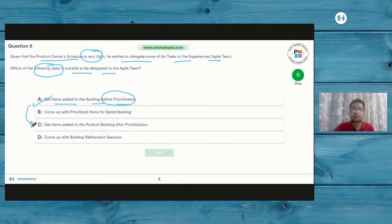There is also a relevant option out here which says get items added to the backlog after prioritization. That doesn't make sense. Why? Because after prioritization, if you add items to the product backlog, you'll again have to perform prioritization all over. The prioritization before backlog goes to waste. Why? Because the product owner needs to be present in the prioritization of the product backlog.